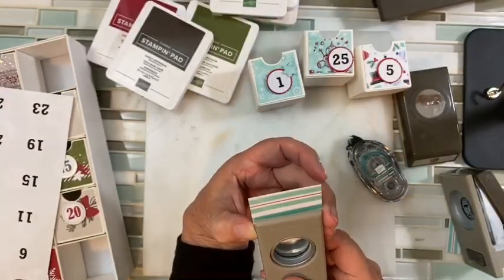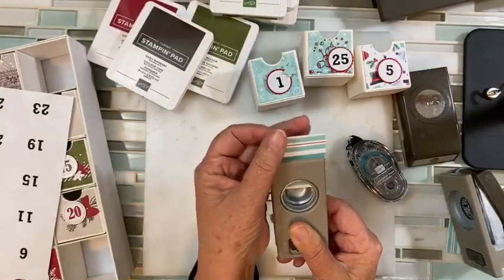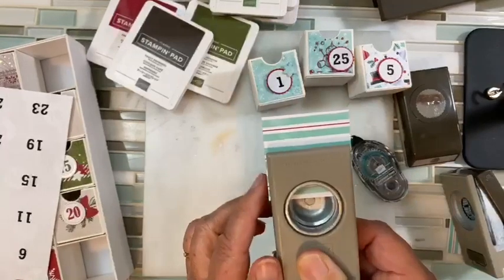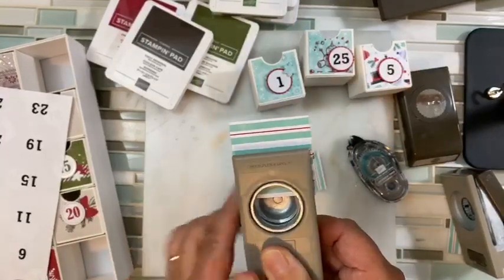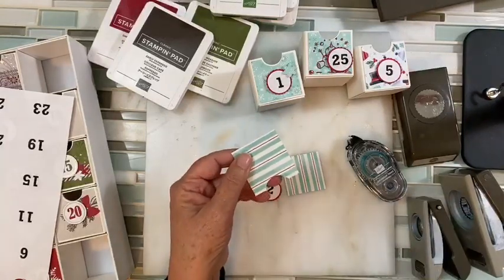That might not make my fingernails hurt, my teeth hurt so much, Jeannie. Just the idea of the foil, just ugh. So line it up so it's even, right? I've got just a little bit on either side and punch. Maybe I just wasn't squeezing hard enough.